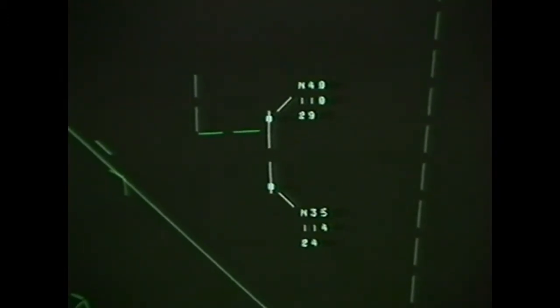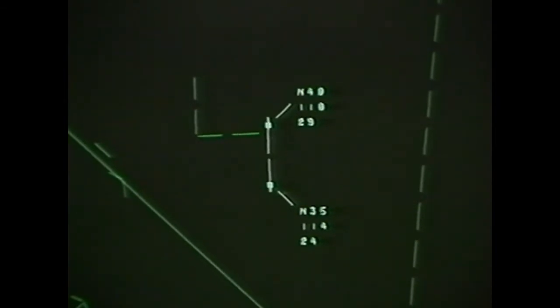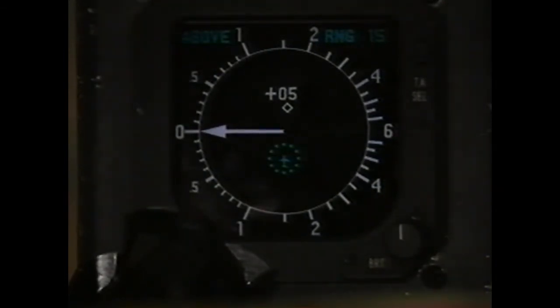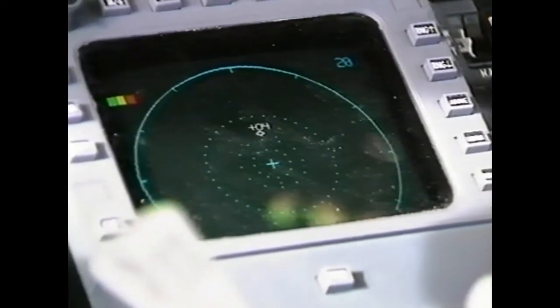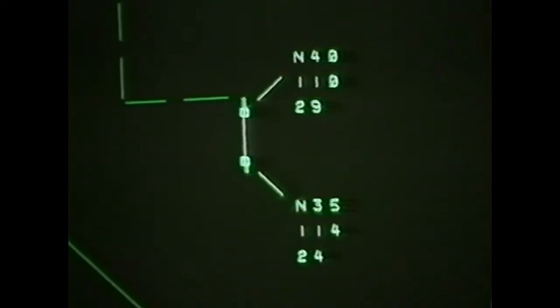This is how the controller screen showed our two aircraft approaching each other. At 5.9 nautical miles, the audible warning informs the pilot that the King Air has become a traffic advisory and is illustrated on the TCAS display by changing the open diamond to a solid dot. Traffic, traffic. At this point, the controller screen appears like this.